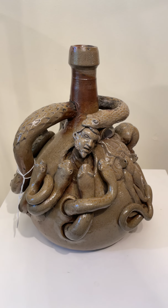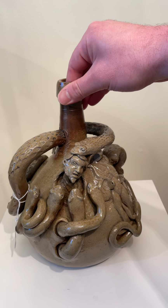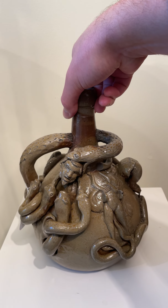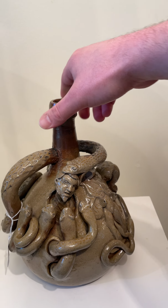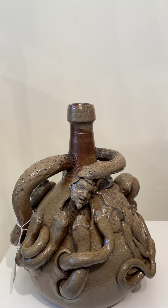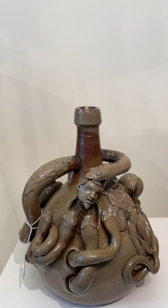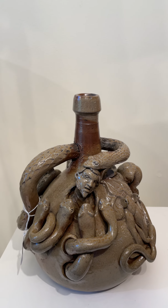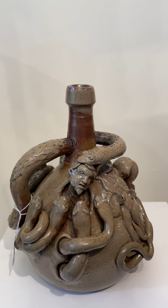And you can see how their work is really classified as a melding of utilitarian stoneware with the art pottery aesthetic that was coming into vogue during the period. It really is a remarkable work. This temperance jug, as with others, is evocative of the evils of alcohol and the idea that when someone consumes too much alcohol, they're literally consumed by it.